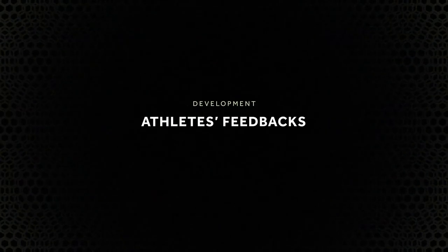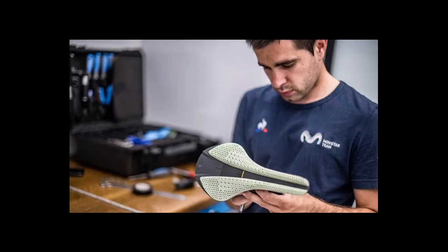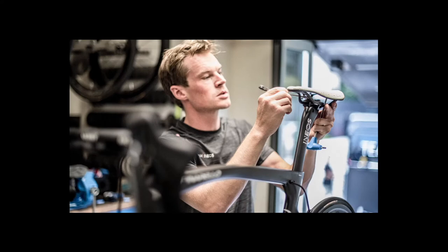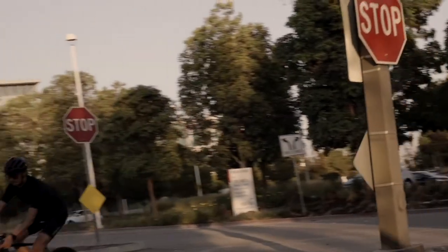Comparing adaptive with a traditional saddle, we can see how we were able to reduce pressure by about 60%, improving stability and weight distribution. Professional cyclists and amateur riders were tested in both the Fizik labs and on the road. During each development phase, every iteration was carefully tested. A great focus has been put on understanding how the pressure patterns change according to different bike geometries, riding positions, and riding styles.